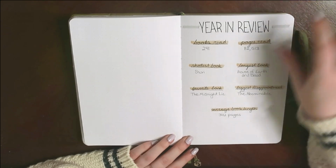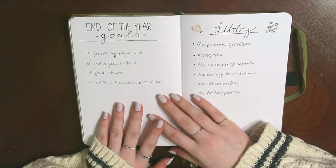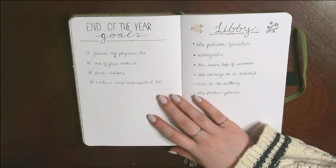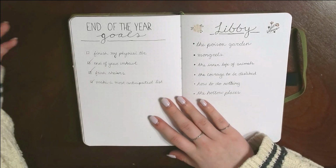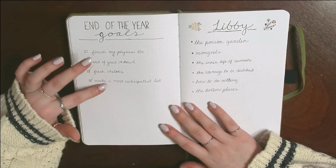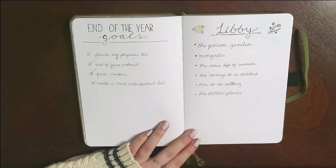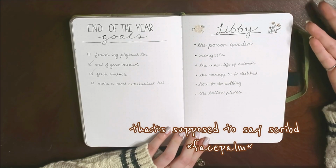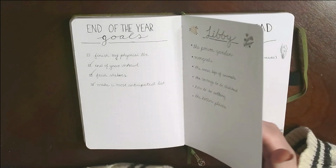This is my year in review, how many books I read, all that good stuff. And then this was my end of the year goals page. I did want to finish my physical TBR. I kind of half finished that because I finished books that I bought more than a month ago, but there were a couple left. And then obviously I checked off all the other ones. And then this was the books that I tracked that I read through Libby while I did have a subscription. And so that's not very exciting.